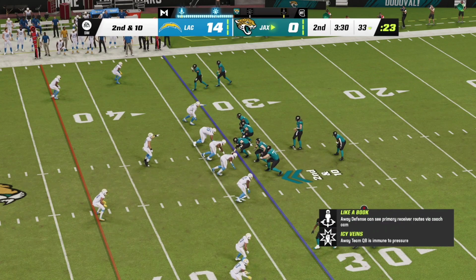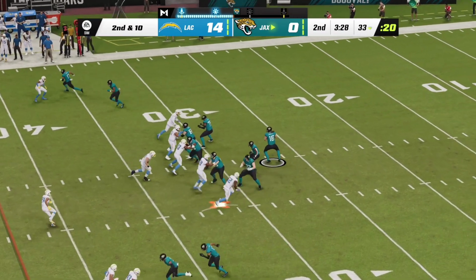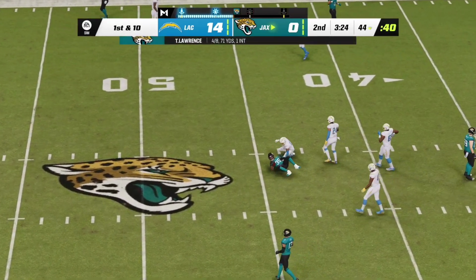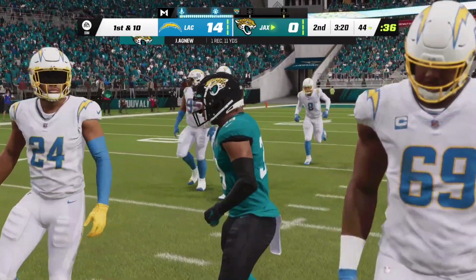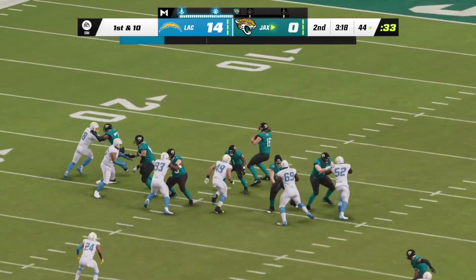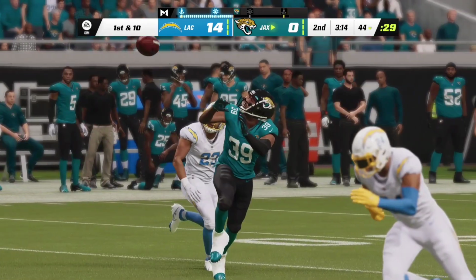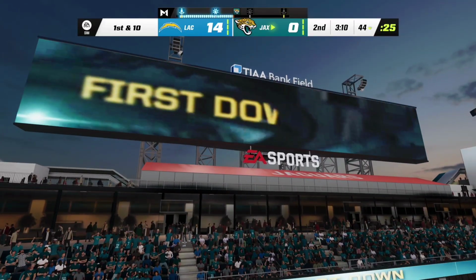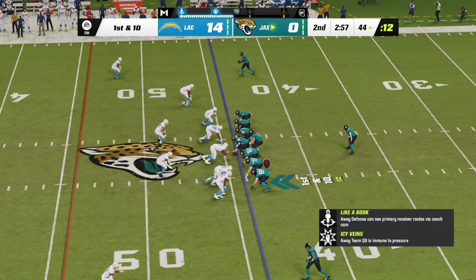2nd and 10 from the 33-yard line. Now Lawrence to throw. And he comes back with one complete. And they'll get it up just short of the 45 at the 44. His first catch of the game, good for 11 and a first down. Even against double coverage, he found enough of an opening for a noticeable gain. 2 guys on him, yet he finds a way to uncover downfield for the completion.